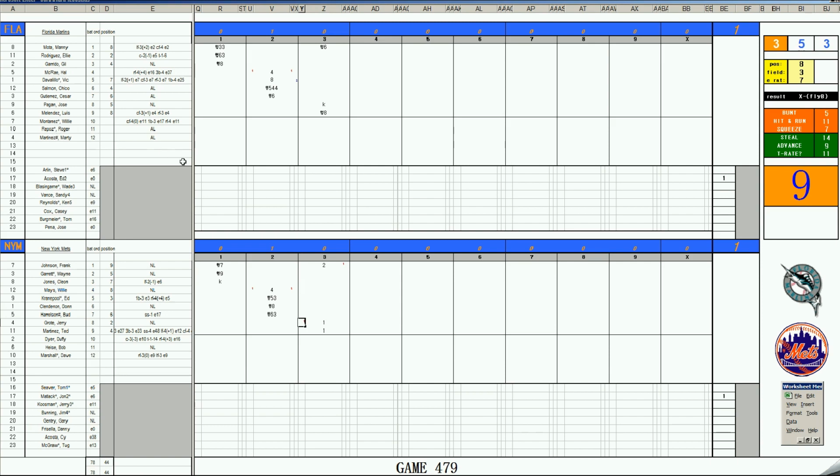Runners at second and third. Nobody out, and it's Wayne Garrett. 1-5 is a K. So bring it up with 1 out for Cleon Jones. 5-10 is a walk, and trouble is brewing here for the Marlins, I fear, in the bottom of the third inning. Bases loaded, 1 out, and it's Willie Mays. 2-5 is ball 4. The Mets, one of the top on-base teams in baseball, adding insult to injury to the rest of the National League.